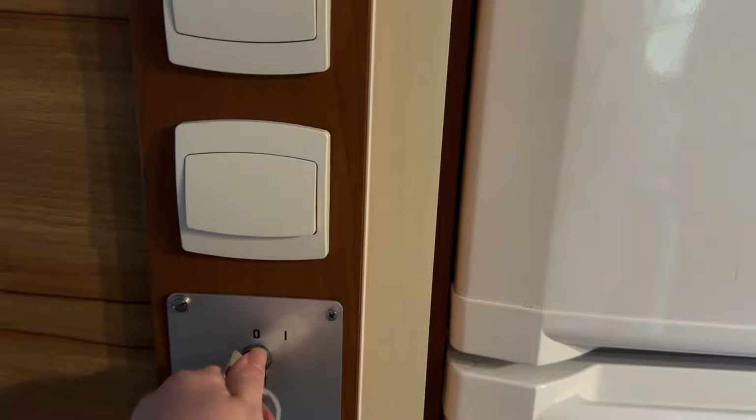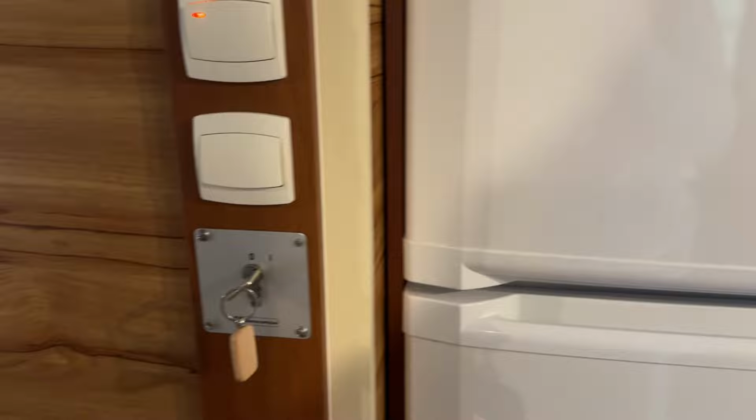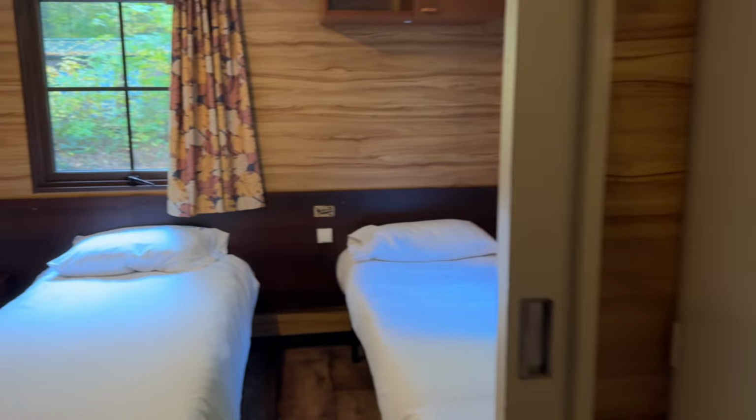One thing to note, when you stay at Davy Crockett, you get keys. So when you first arrive, it will be set to zero. You just got to switch them both over so all the power works inside the cabin. Obviously the fridge and everything is connected to a different main, so it never turns off, but just remember this when you come in.